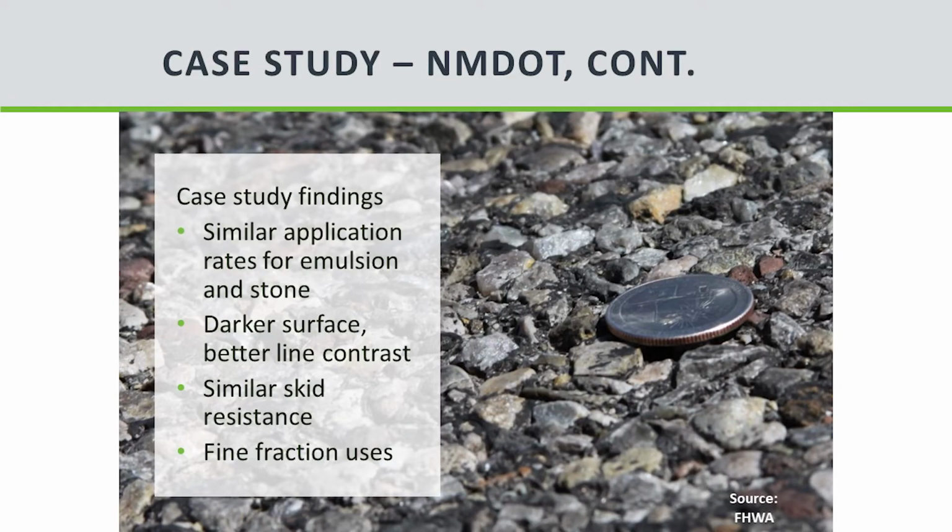As I mentioned before, one of the benefits of that wrap in the surface treatment was a darker appearance, since it's already coming pre-coated, if you will. Similar skid resistance, so a little bit different result in New Mexico from what the NCAT study showed in their comparison. And then, one issue that comes up multiple times is the use of the fines.